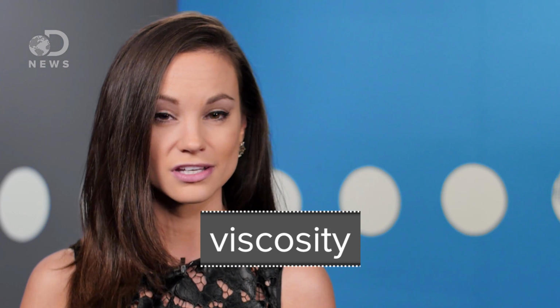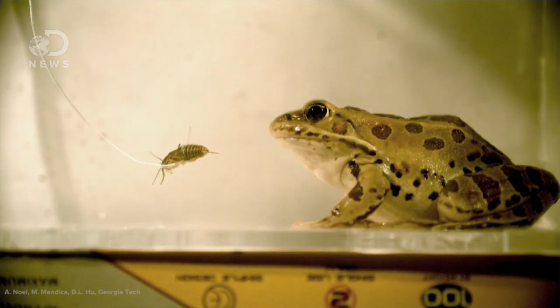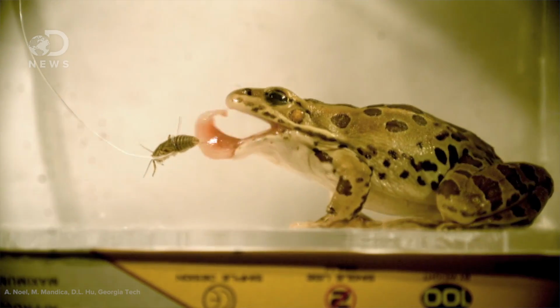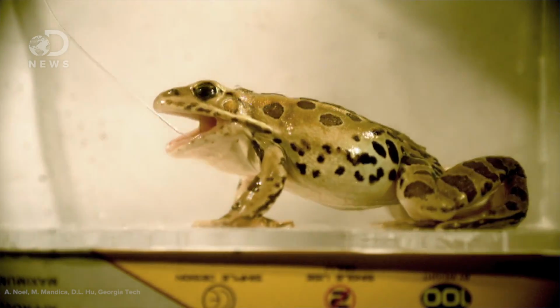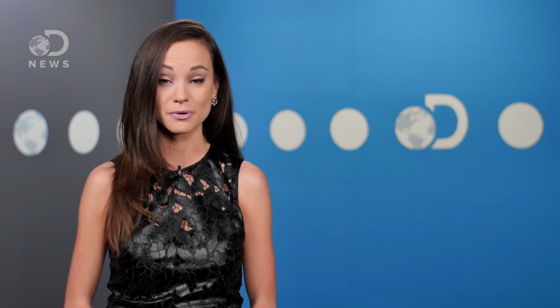The researchers discovered that frogs are able to catch their prey because their tongue is incredibly soft and is coupled with saliva that changes its viscosity, or its thickness, depending on the situation. Here's how it works. When a frog goes to capture its prey, it slaps its tongue at the victim. Because of its squishy, soft nature, the tongue curls around the prey and acts like a shock absorber, taking in the energy of the impact and preventing the food from bouncing away.